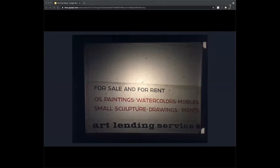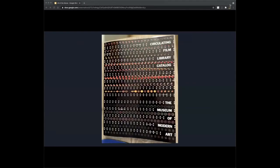That said, the idea that one could rent art was not unique to the film library. You could also rent paintings from MoMA during this time period, which is a fun fact, I think. Here, you could go down to the painting library, pull one out, take it home with you. We still do have a rental branch, now known as the Circulating Film and Video Library, also known as CIRC. We still very much believe that film should be seen and studied really by anyone who has the interest.